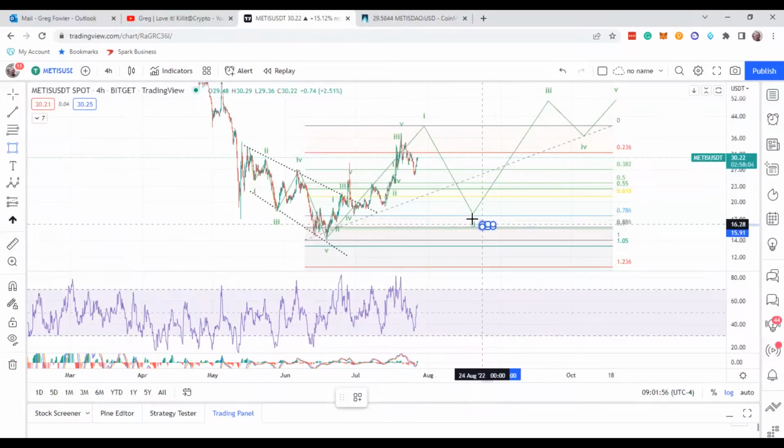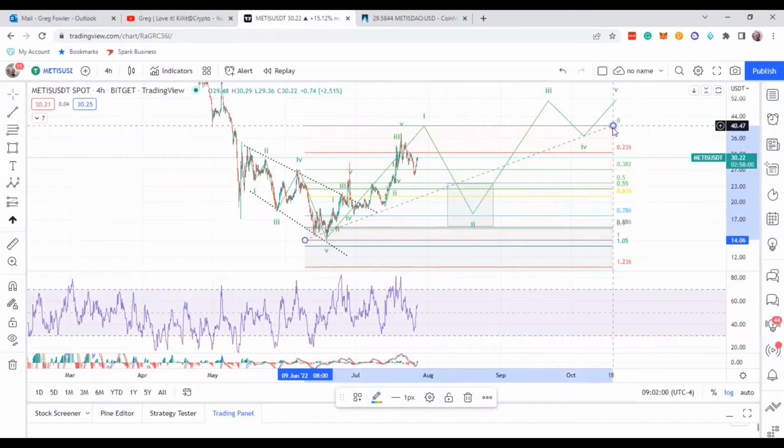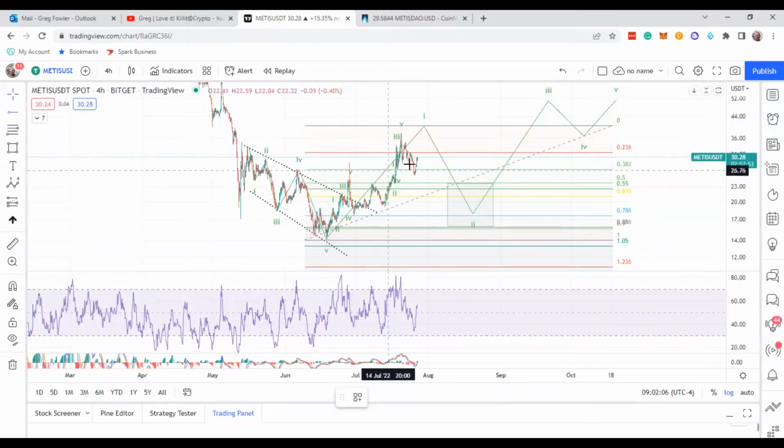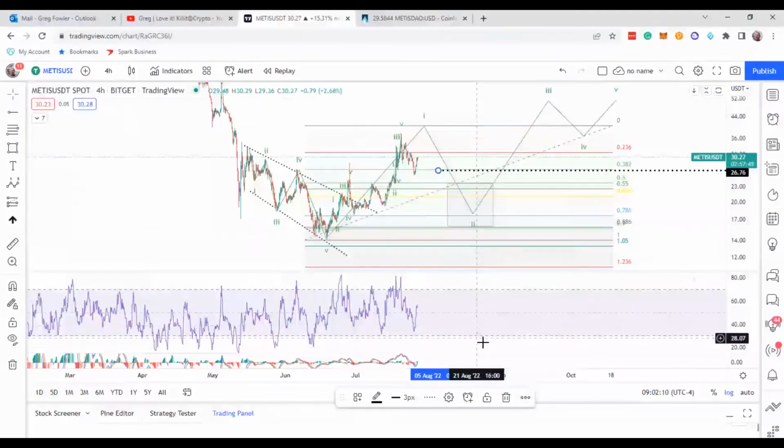886 would be really deep. It can't hit that. 618 and at least that 50% for a second wave. If you see it stop up in this area, that's not a good sign. That would not be a good sign. That would mean it's a B wave. Okay. You want it down here, actually.